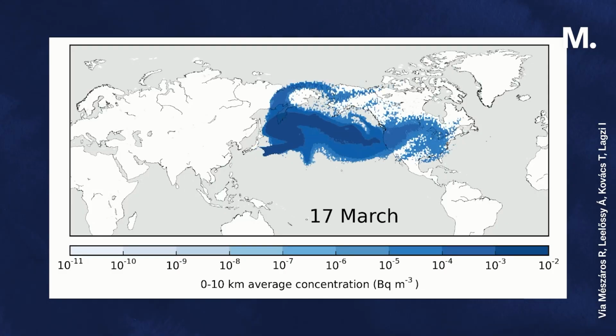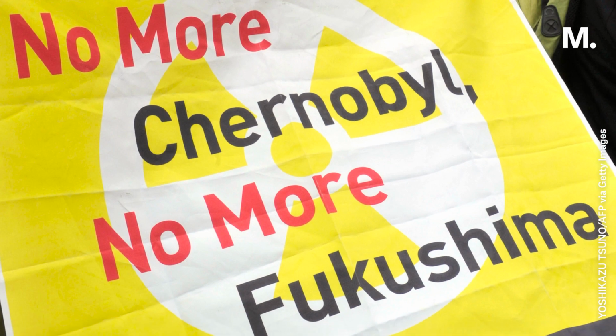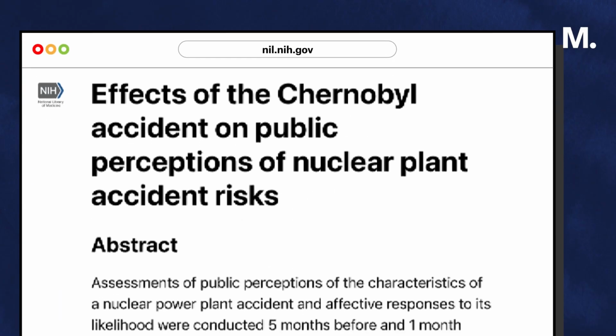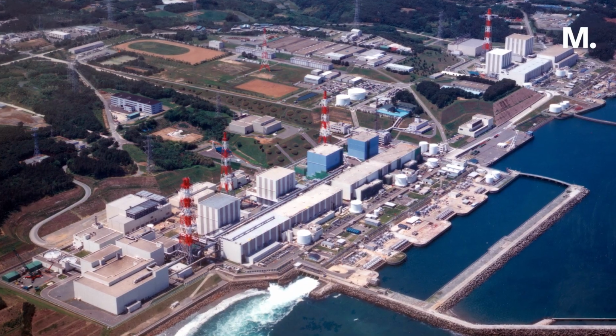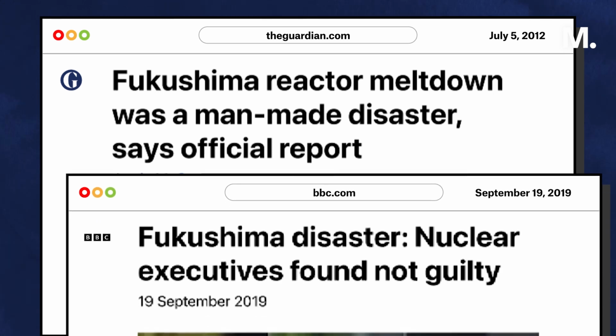The meltdown raised red flags about radiation that could affect the whole planet and stirred up troubling memories of the infamous Three Mile Island and Chernobyl nuclear disasters that soured much of the public's perception of nuclear energy. Although the sea barrier wall was too low to protect the plant from the massive waves that caused the flooding, the disaster is considered mostly a man-made one. Initially blamed for the incident, the plant's executives were acquitted of negligence in 2019, but the disaster could have been prevented if more safety precautions had been implemented.